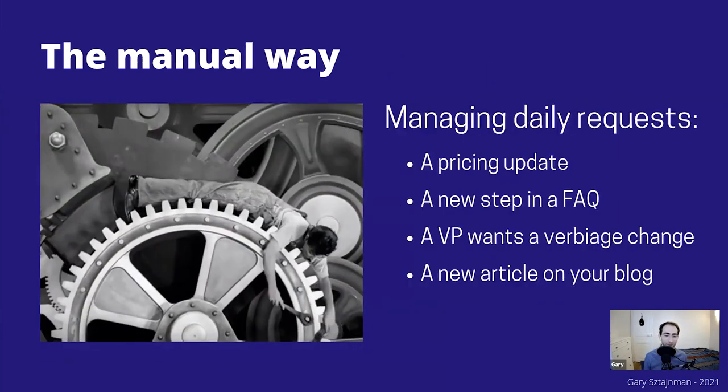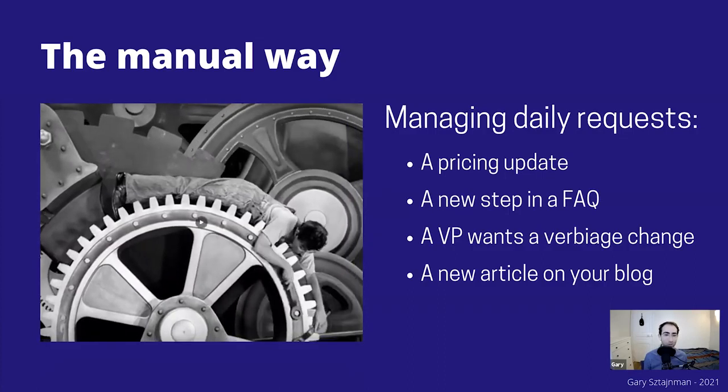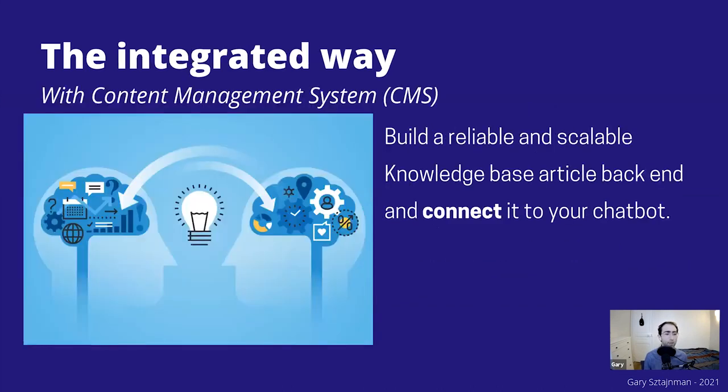Two is this manual way, the Charlie Chaplin way that we see on the left. You just get daily, weekly, monthly requests. You update the pricing, and you have a new step in an FAQ. You need to update the chatbot. And then some of the solutions that I've seen are kind of the integrated way. So if you build a content management system, a CMS, and you connect it to your chatbot, I would say here it's still a lot of work to do this. The integration is not that easy, and you can't really connect everything to the chatbot.